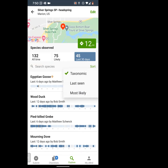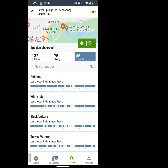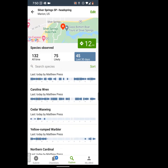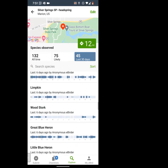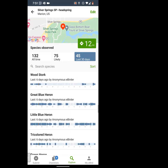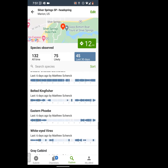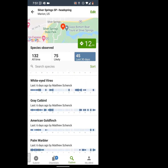And we can tap right underneath that blue box where it says 45 species, it says sort, and then we can go to last seen. So now we've got the anhinga was seen today, and we can scroll down through and see all of the birds that were seen from as recently as today, going backwards up to 30 days. Mine's coming the other direction.